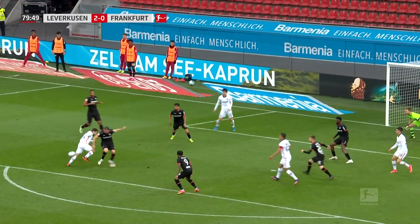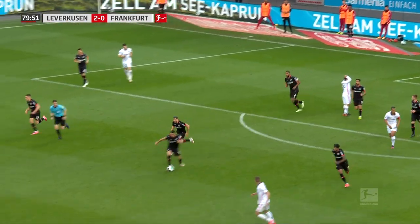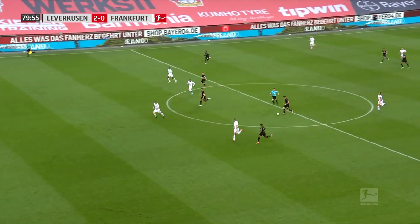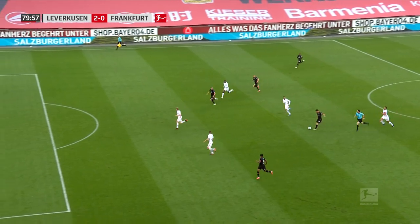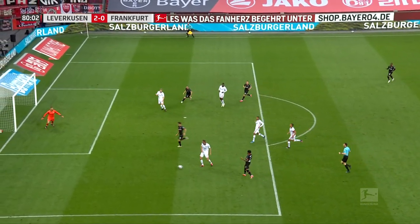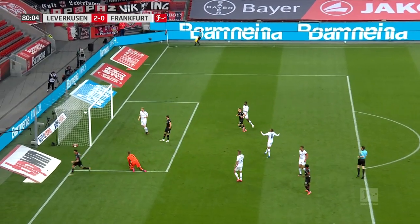Two goals down now. See Dragovic winning the ball back here. And obviously the game's opened up. See Alario just 60, 70 yards carrying the ball. So the 1-2. Gets the Bailey and goes himself, and the finish is fantastic.